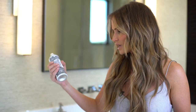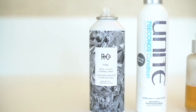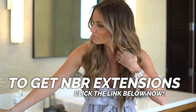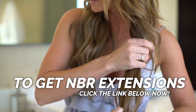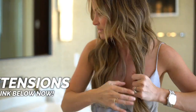Another product that I'm using right now that I just started carrying at my salon is the R&Co. And this is actually a really good hair extension spray. It says it's a frizz static control spray, but I like it because it makes your extensions feel really, really soft, but it doesn't feel oily. So it helps to smooth it. Whenever I spray that on, it's very, very lightweight. But you could also spray a little bit of that on and work it into your hair.